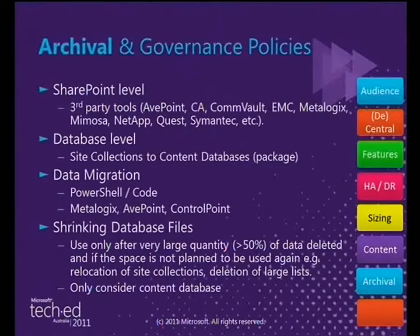I'm going to leave the slide sort of a little bit hanging. I will talk about data migration as well because you always have that initial content that you start from. So just remember that you're not starting from zero 9 times out of 10.